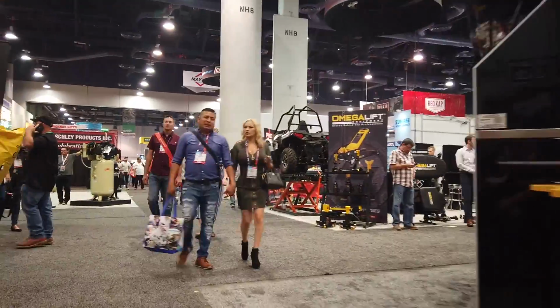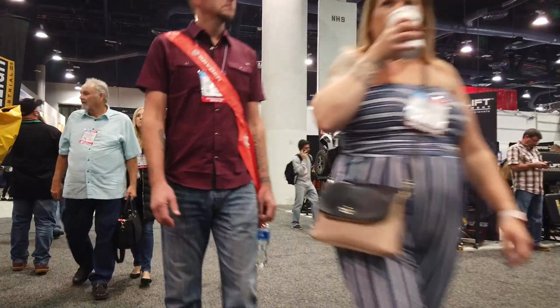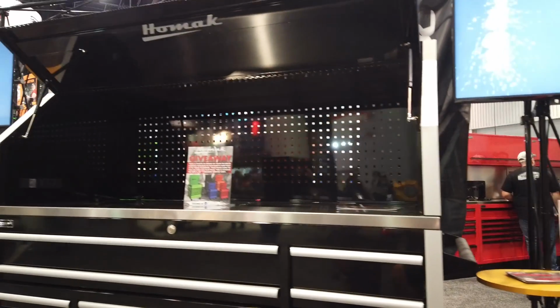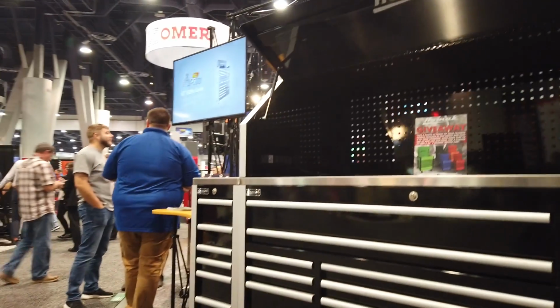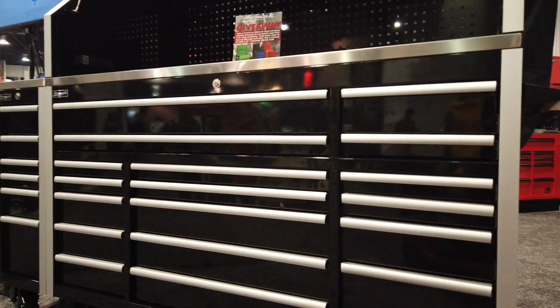Now, they did have a few items that were showing off more of the newer Hutch, the micro Hutch, as I often call it. Let me pan around here. And here's a perfect example. It's got the perforated peg style backboard on it. It's simple, but it ticks all the boxes that you're going to want.